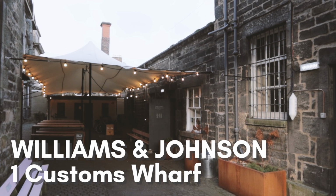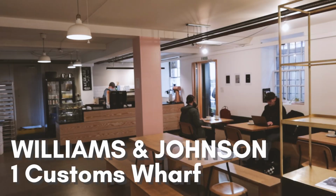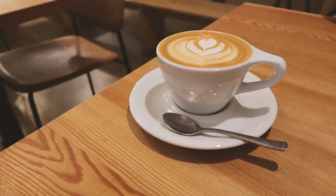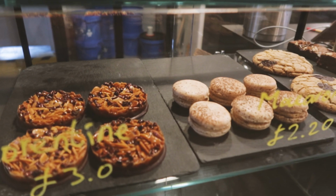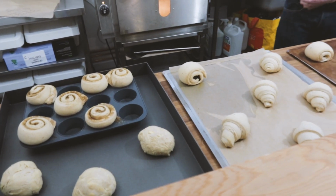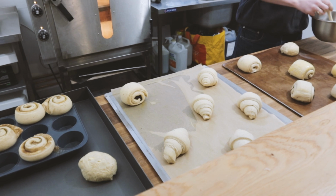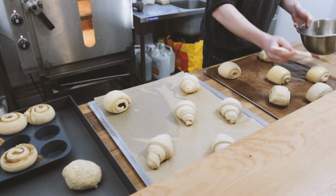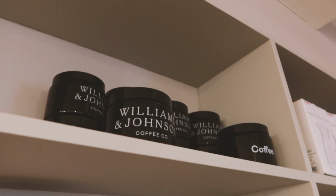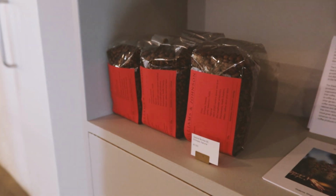On Tuesday, we got a bit unlucky. Williams & Johnson is a wonderful coffee spot on the Shore, and just recently they started baking their own continental-style pastries. I will show you an Instagram shot from their account, because when we were over, their oven had issues, so we didn't get to try one. This is still a wonderful little hidden gem though, and if you're ever visiting Leith, you better give them a try. And please let me know how the pastries were.